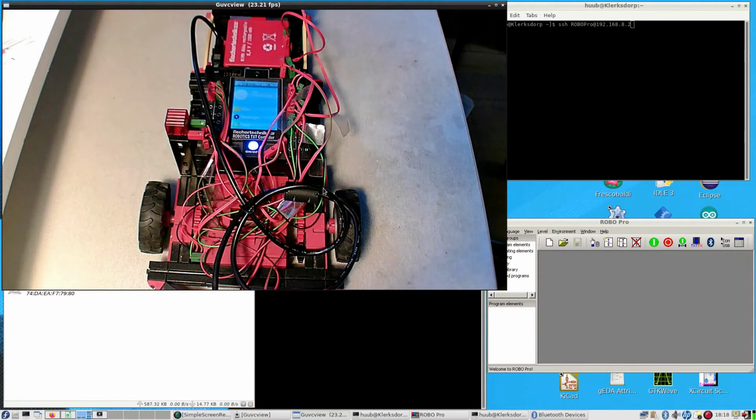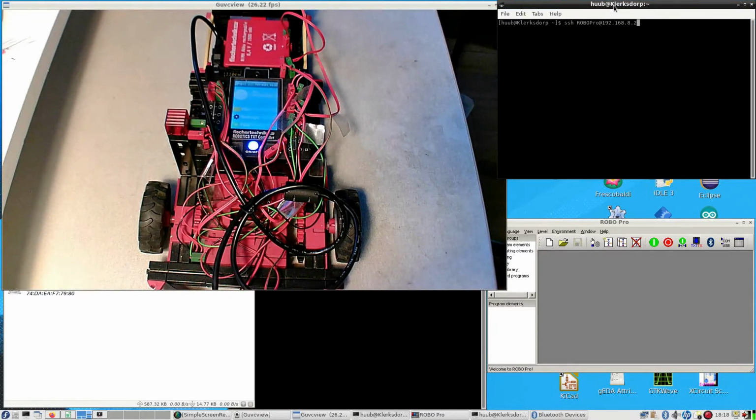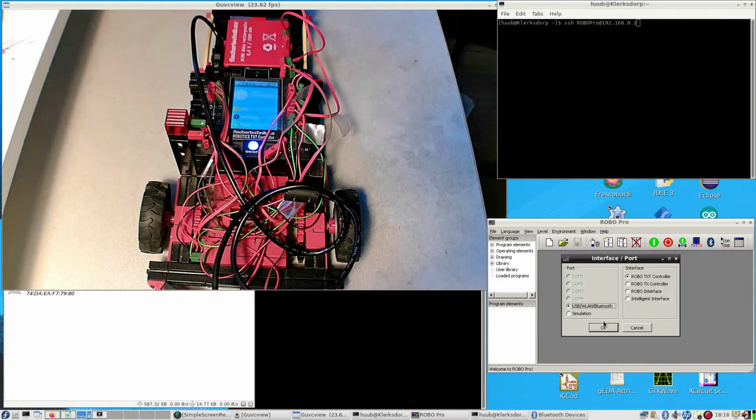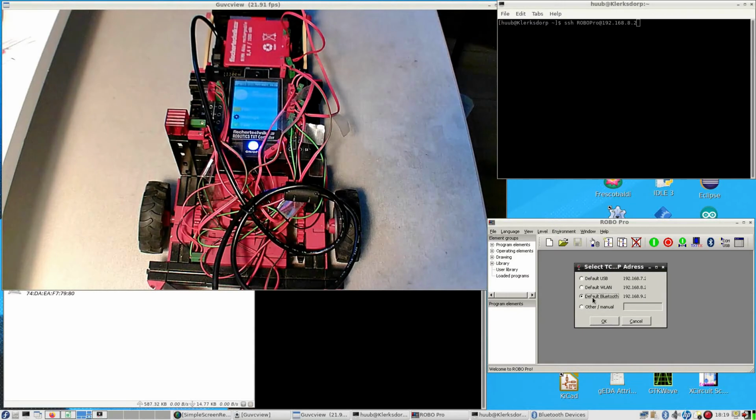Alright, so now the point is, looking at the screencast, I have this terminal for making an SSH connection, which is Wi-Fi. ROBOPro: USB, wireless, Bluetooth, TXT controller, and Bluetooth. So you can see Wi-Fi is using 8, which I have here. Bluetooth is using 9. Does it make a difference? I don't know.